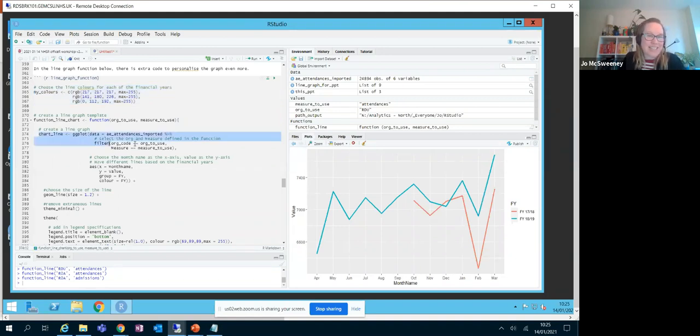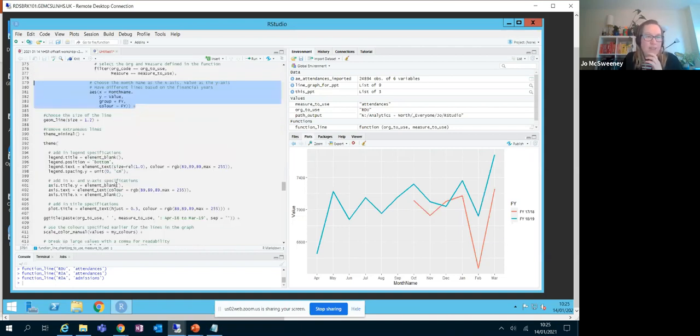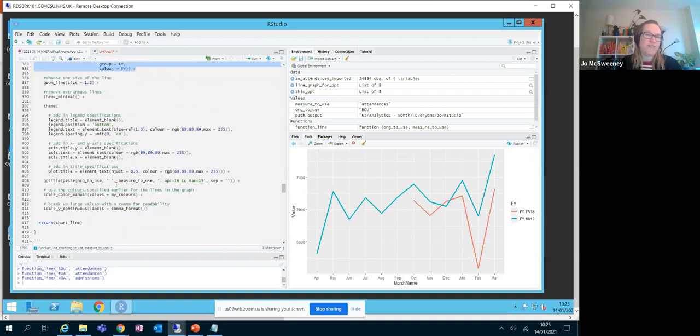So exactly the same as we have done before. We've now put it as a function, org to use, measure to use. I've kept exactly the same aesthetics there for the X and Y, and kept the line. The extra stuff is really just making it a little bit nicer for my presentation. Theme minimal just gets rid of loads of background noise. I don't like the grey background, so it easily removes those. And then you can put in all your different specifications within the theme function just here.